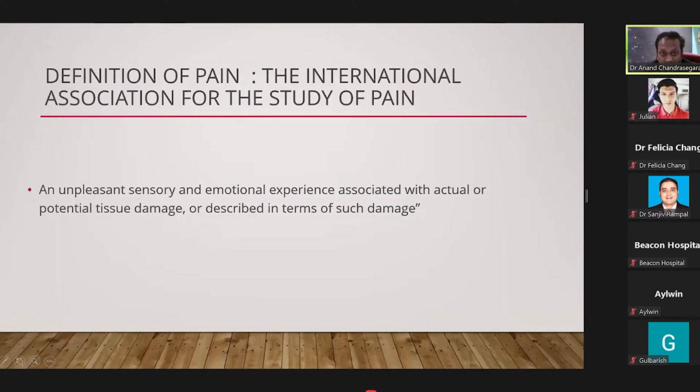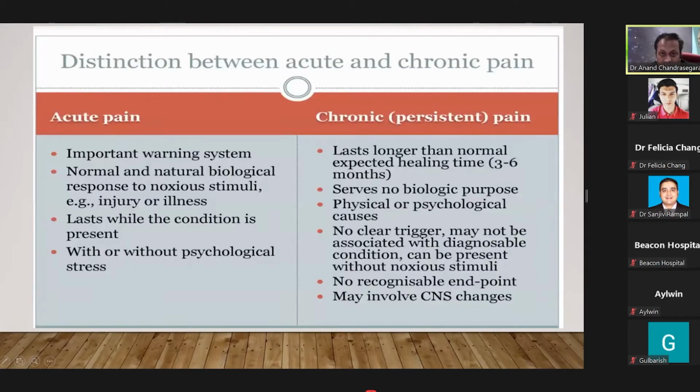So what's pain? Pain is defined by the International Association for the Study of Pain as an unpleasant sensory and emotional experience associated with actual or potential tissue damage or described in terms of such damage. Broadly, we can describe pain as two types, acute pain and chronic pain. Acute pain, we all know, is an important warning sign, a normal and natural biological response to noxious stimuli. It lasts temporarily, with or without any physiological stress. And we are here to talk about chronic pain.